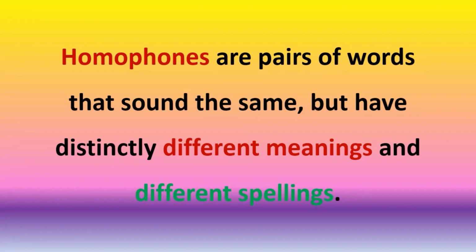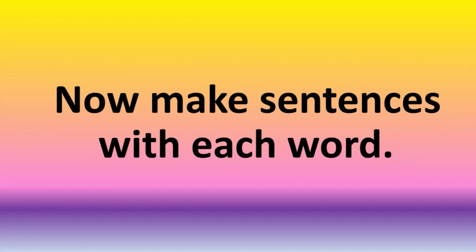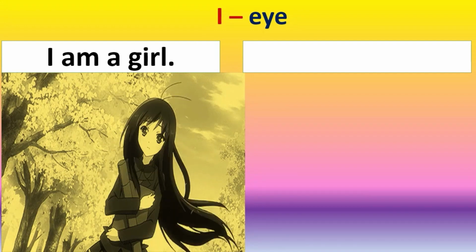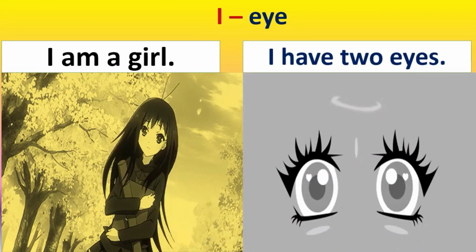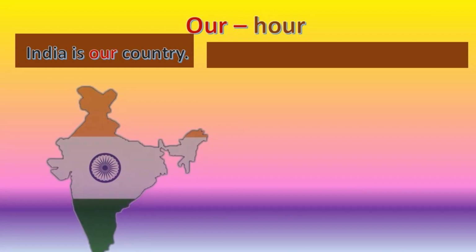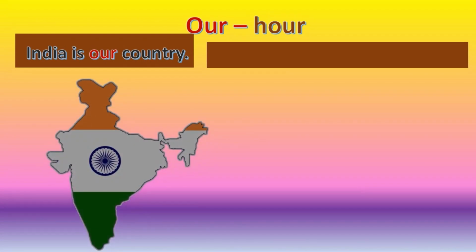Homophones. Homophones are pairs of words that sound the same but have distinctly different meanings and different spellings. Here we will be learning few homophones. I am a girl. I have two eyes. India is our country. She was late by an hour.